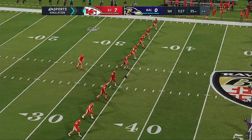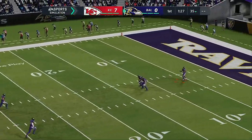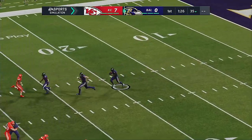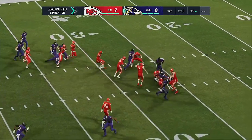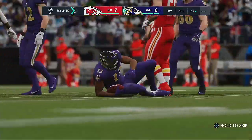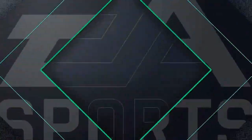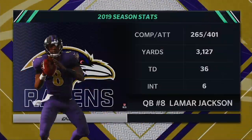Harrison Butker. Now after the touchdown, here's Butker on to kick it away. From the 6. And a decent return out to the 27-yard line. Number 8, Lamar Jackson, trotting onto the field at quarterback, ready to lead this Ravens offense.